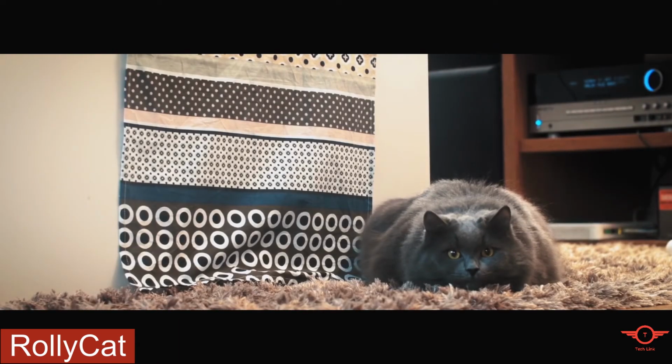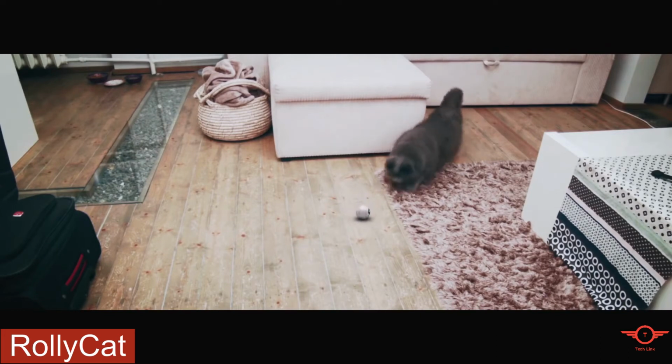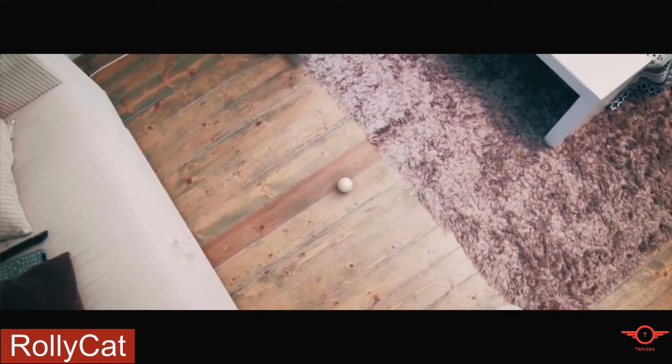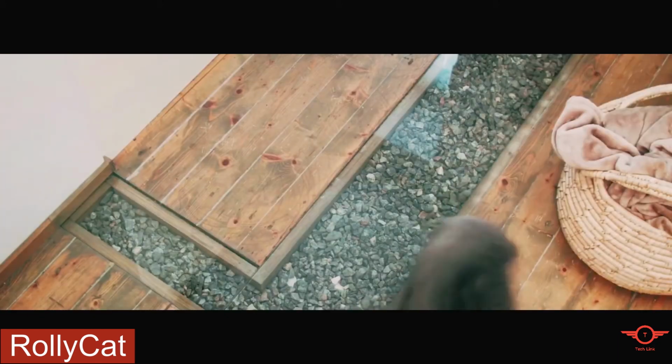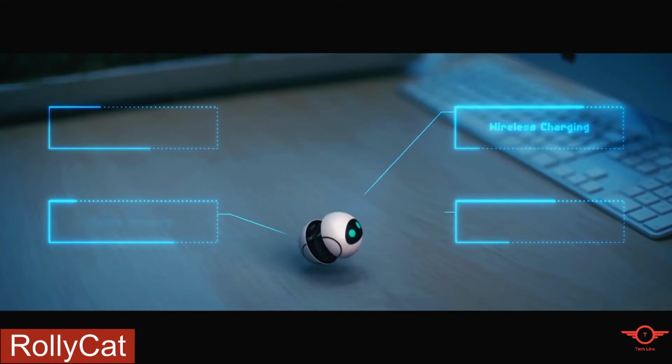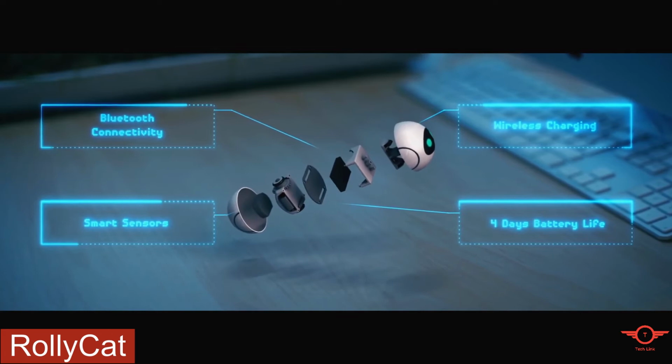Cats are natural born hunters. They love to watch, chase, and poke everything that's moving. Rolly will learn what your cat likes to do the most. The ball shape and different moving patterns will make every hunting experience unique. Rolly is packed with cool technology. Smart sensors that react to movements and its surroundings.